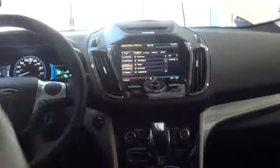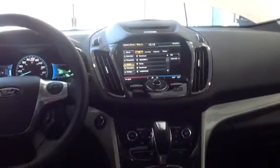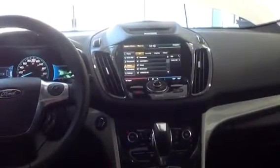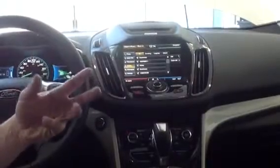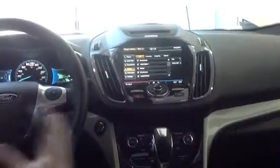There's a messaging feature, not quite available in Canada yet, but we're hoping in the next year the cell phone companies will catch up with Ford's technology and it'll read out your text messages for you, as well as you can voice text back to those people. That's available in the United States right now, but we're just waiting to play catch up.